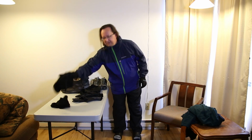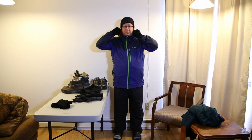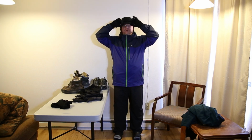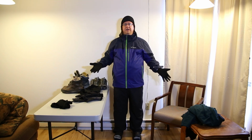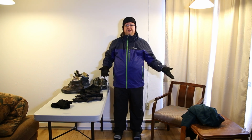My personal favorite is this guy right here, and it's made of windproof material, so it helps to keep my head warm. It's got a little brim here in case I need to protect my glasses from any rain, but it's a goofy looking hat, and in my opinion, the goofier looking your hat, the better it is.